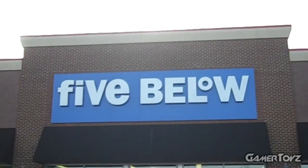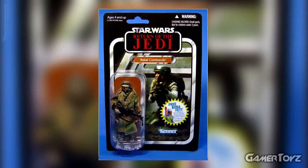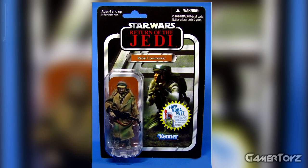So I headed to Five Below. For a while now, they've been carrying the Star Wars vintage collection, and for $5 a figure, which totally beats the $9.99 that you would pay anywhere else. They had a whole peg full of Rebel Commandos, which I did pick up a Rebel Commando. Cool figure, shows the vintage figure on the back.